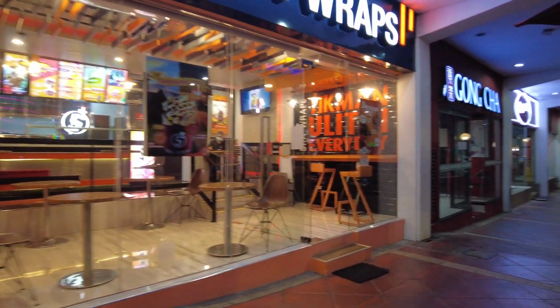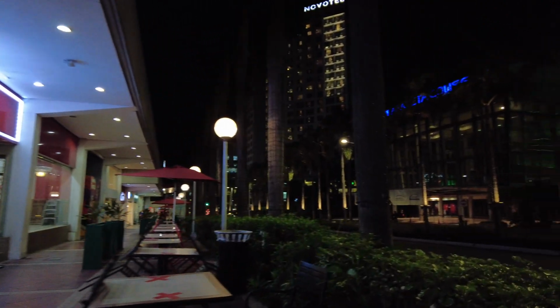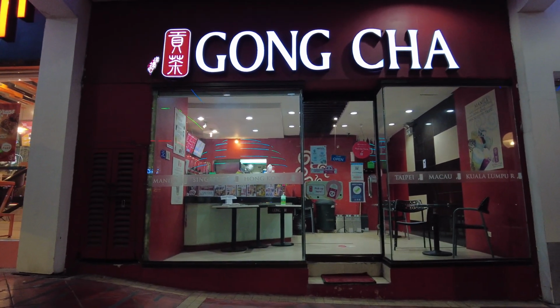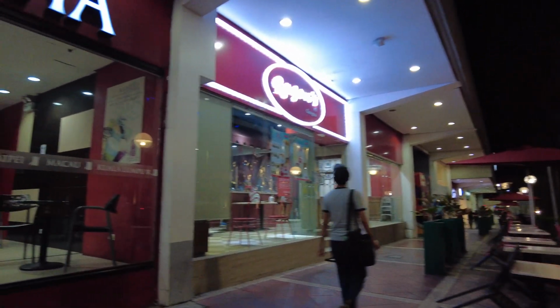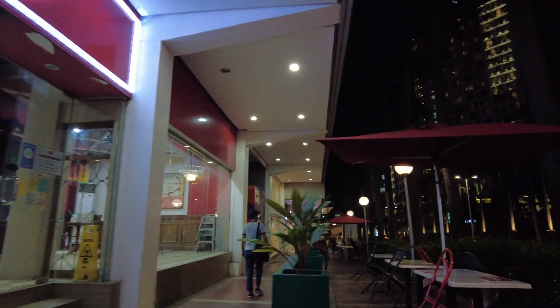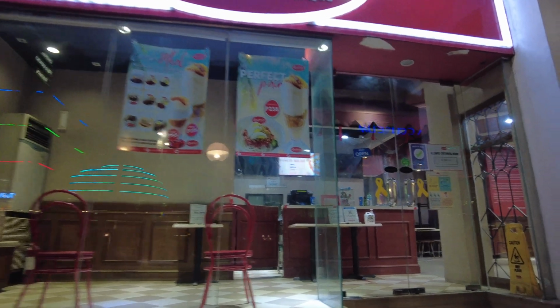Now that Metro Manila, or at least parts of it, are now in granular lockdown. The curfew has been adjusted. Gongcha milk tea, which is quite famous here, and Razon to its right. The curfew has now been shortened from 10 p.m. to 4 a.m. every day versus 8 p.m. to 5 a.m. during ECQ. Sorry, during the modified enhanced community quarantine. Razons is still open.